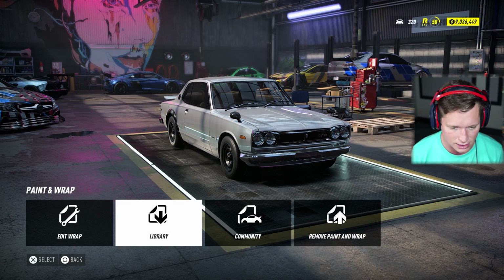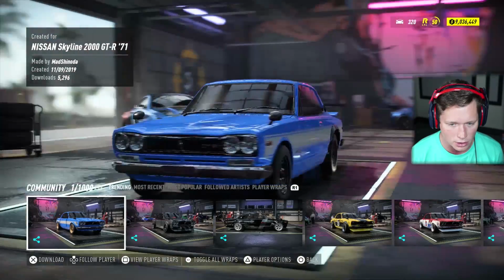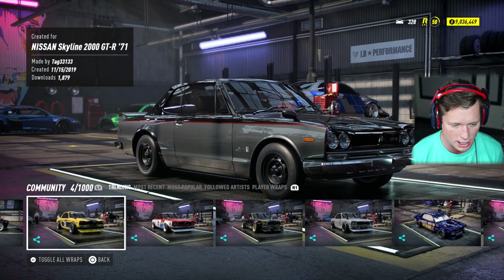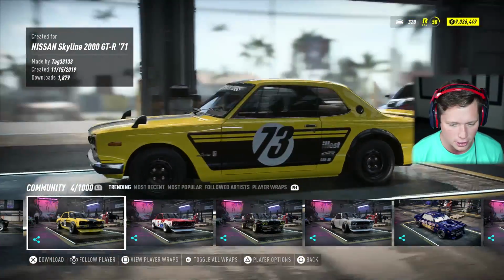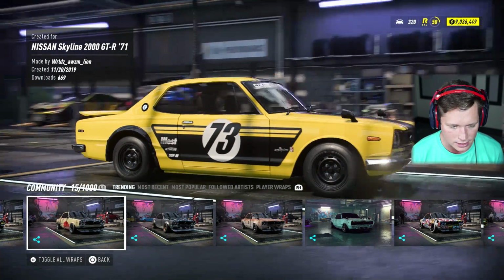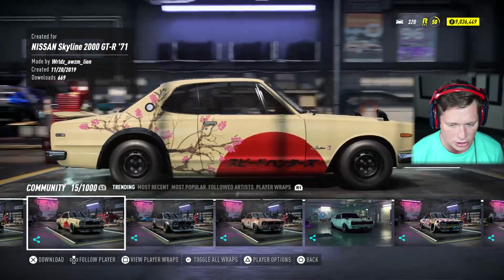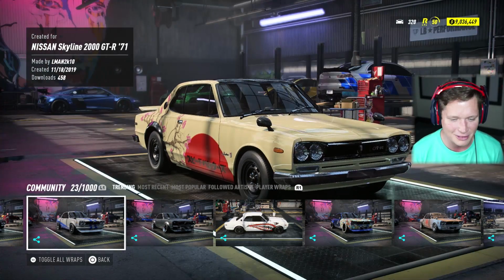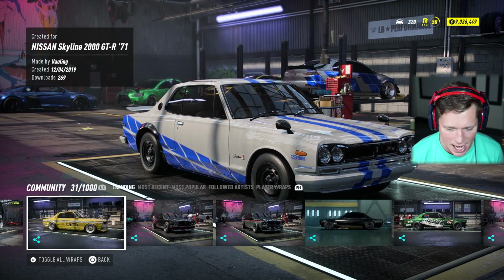I'm really interested to see what the community is going with, what kind of options we have. Looks like we've got white with the blue stripe. That's kind of an iconic, quintessential look for it. We've got some grays. We've got some more racing themed ones here. Ooh, that's actually pretty cool. The thing is, I don't know that I really like racing liveries. I don't mind it, but I don't love it. We've got kind of a Japanese one here, which could be kind of cool. Oh, we've got the Too Fast, Too Furious look on it. That's not gonna work for me. I guess it's not bad.